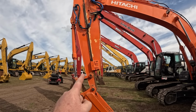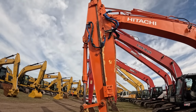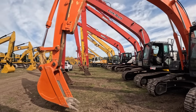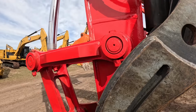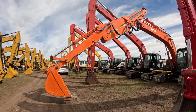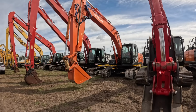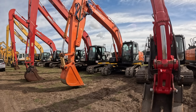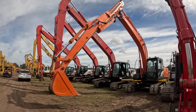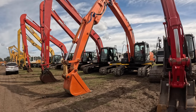This is something you don't see every day. I've actually never seen one on this big of a machine. This is like a 200 size Hitachi. It's got the extendable dipper stick on it. Kind of interesting. We might fire it up, try it out. Kind of different. That's a heavy boom.